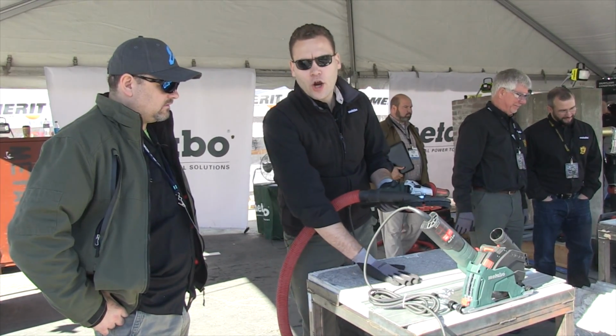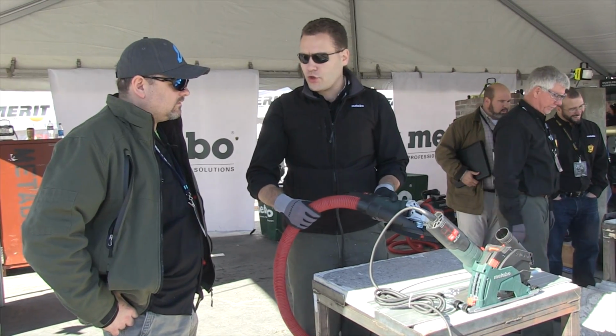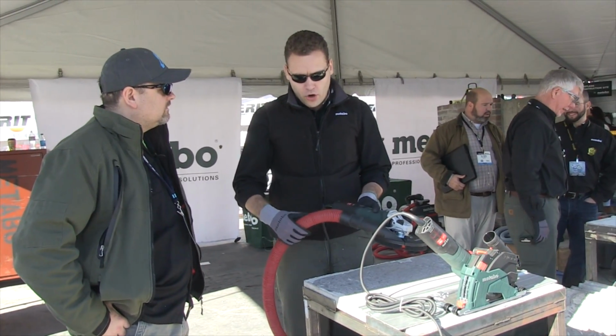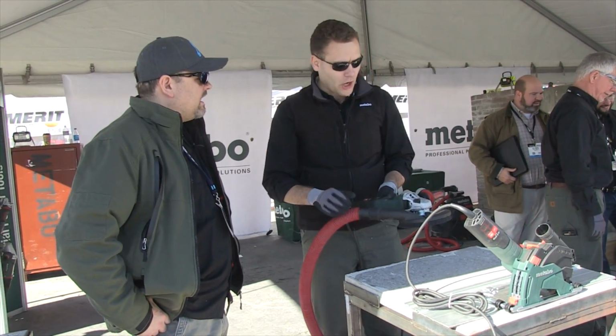So when you grind concrete, you tend to create a lot of static electricity. Here with this hose, you will not get any shock because the hose will transfer it to the ground without you getting any shock.